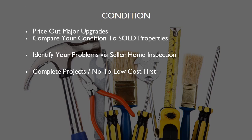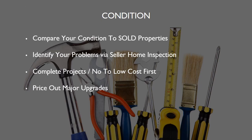However, you should also price out any deferred major upgrades. One of the biggest obstacles or sticking points revolves around whether or not major projects such as kitchen and bathroom renovations should be completed. If they are in your budget, then all major upgrades should be considered. However, these projects should be completed in ways that please a wide array of tastes with a simple style.